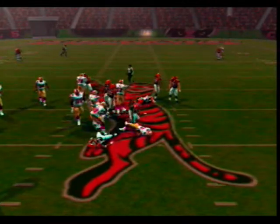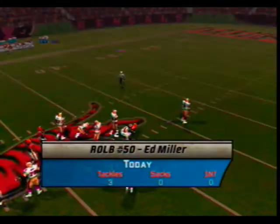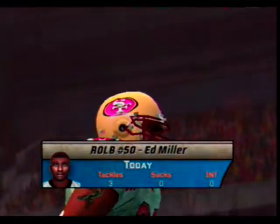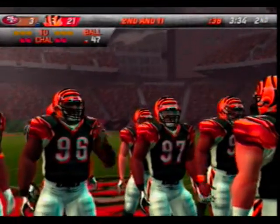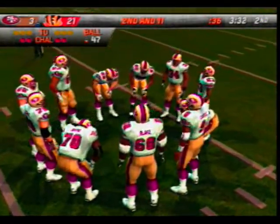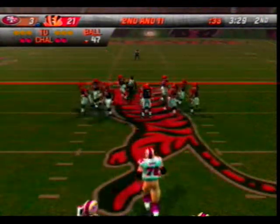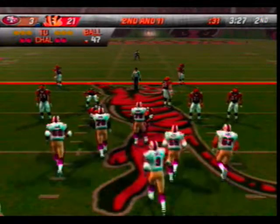The Bengals come out with eight guys in the box. Miller is there for the tackle at the 47. Good play by the linebacker to get into the backfield and stop the play for no gain. I'll tell you, that comes from watching a lot of film and knowing the tendencies of the opponent. That was a heck of a play. Ball on the 47-yard line.